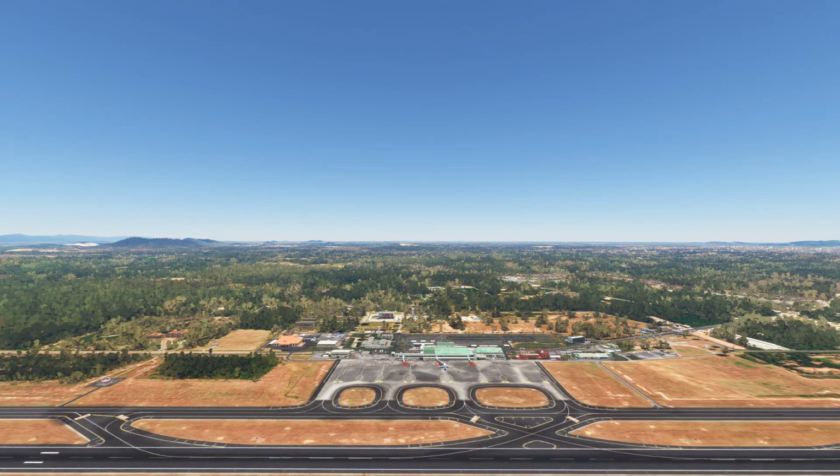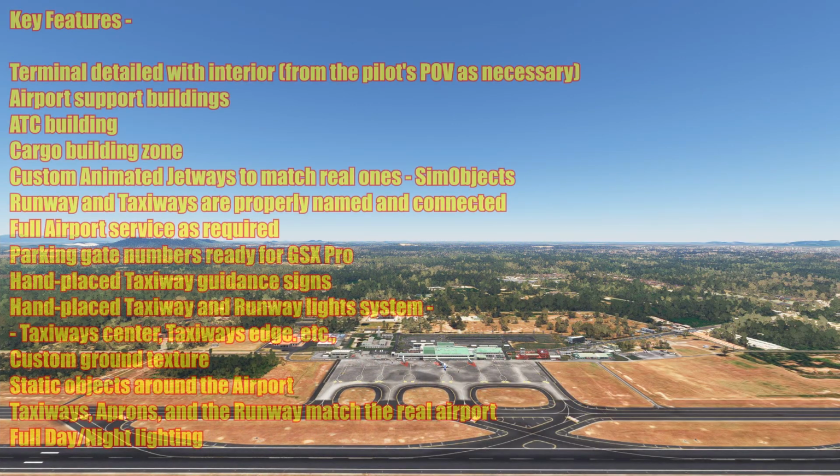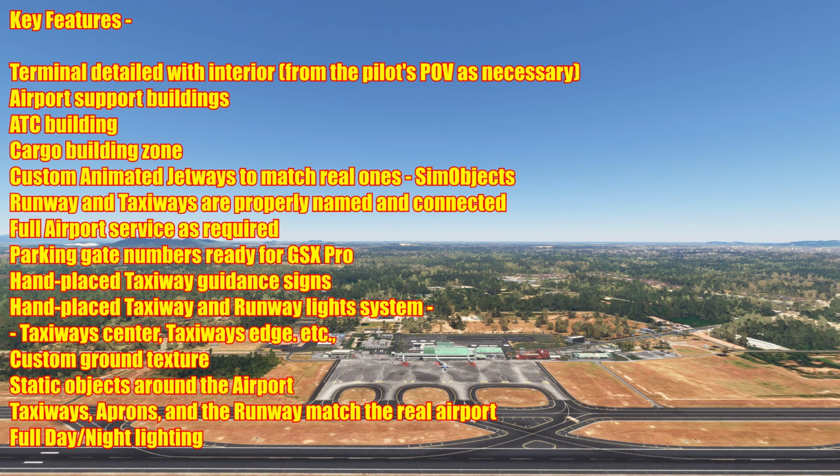Okay, key features for this scenery. We have a terminal detailed with the interior from the pilot's point of view, airport support buildings, the air traffic control building, cargo building zone, custom animated jetways to match the real ones under the Sim Objects banner, and we'll see the jetway test shortly.